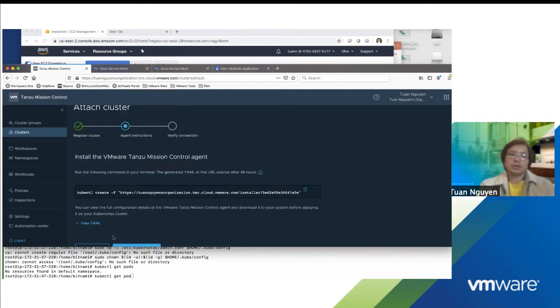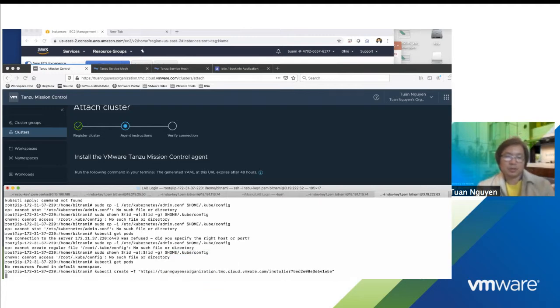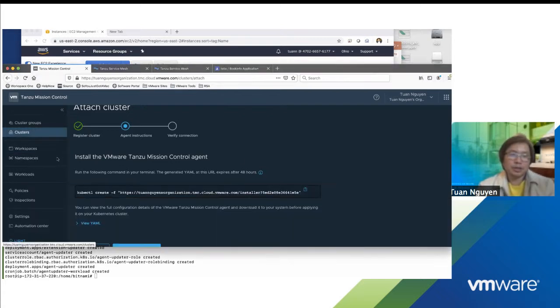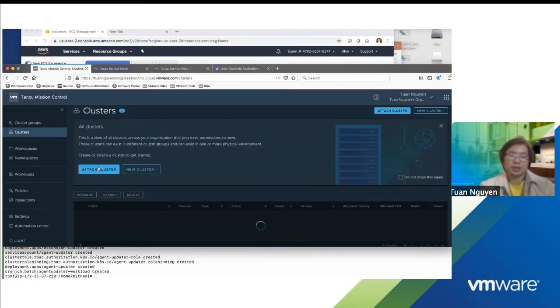Basically, you run this command on every single cluster you have. So I run it on the new cluster I have. Basically, you create a namespace called VMware TMC namespace, and from there you connect to Tanzu. So just one single command, and now you're ready to go. And you go to here and you verify the connections, and everything is connected. You should see the workspace you just created and the cluster in here. So I have it here.